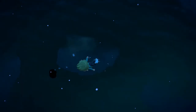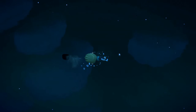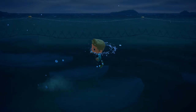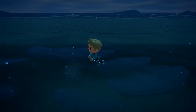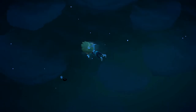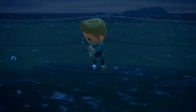Whoa, this thing's cruising. Do you guys see this? We finally have a more formidable sea creature here. Oh, it's going to be really nice to have caught something challenging so early. Get it. Yes. We got the snow crab. Look at that.